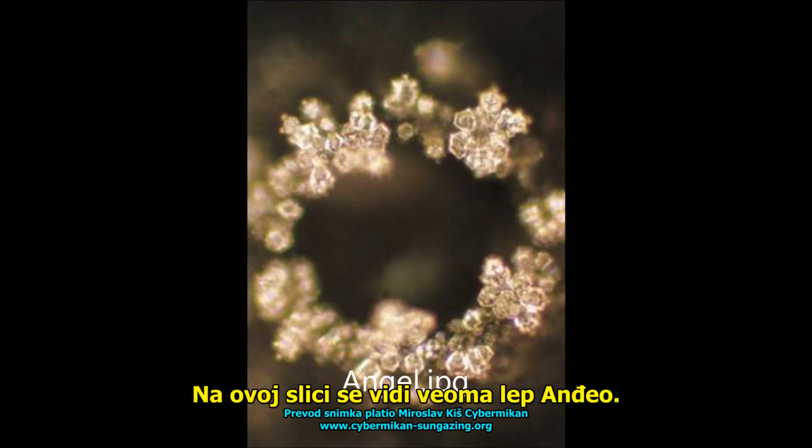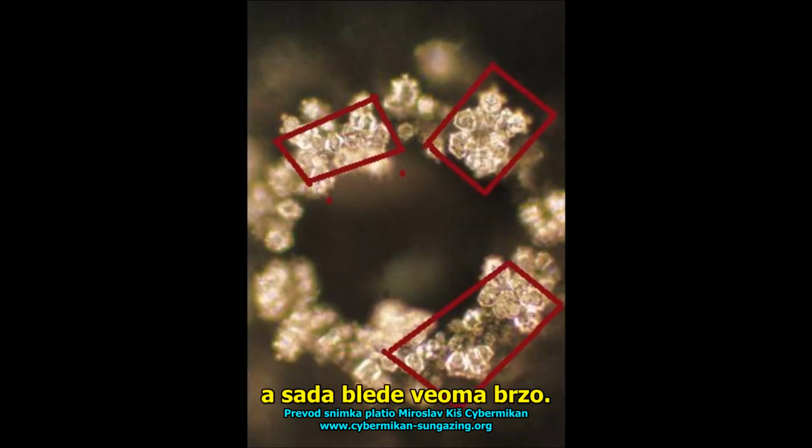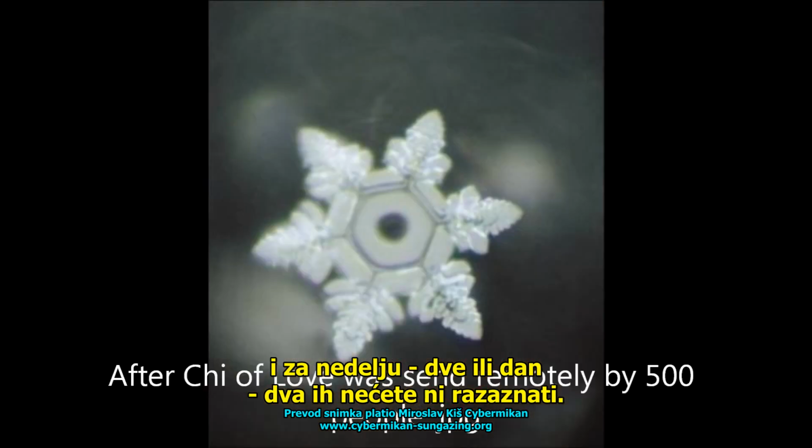Here's an angel, which was just beautiful. The point is that these were all beautiful not too long ago. They are fading very quickly. Here's some clarity. These are the ones that are very clear, that we can see nice crystals going on. They're going to fade. You won't see these in a week or two or a day or two.